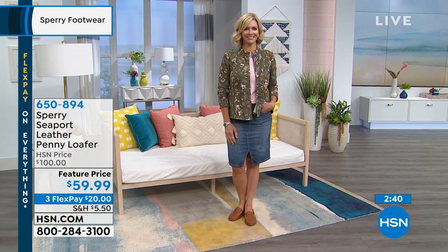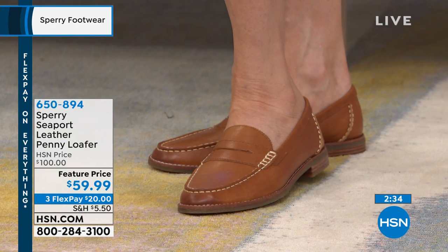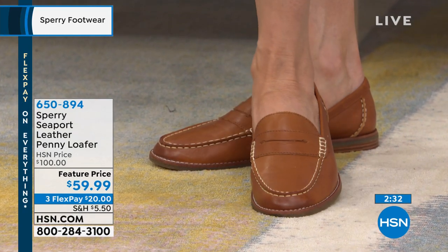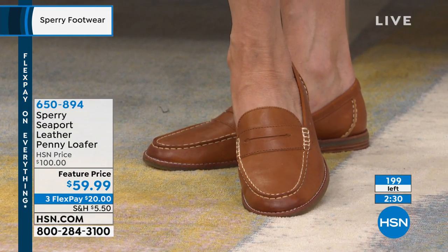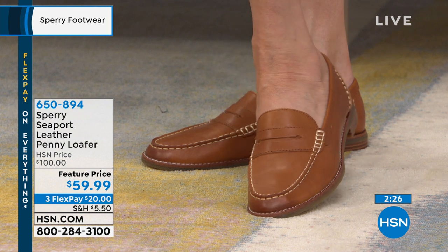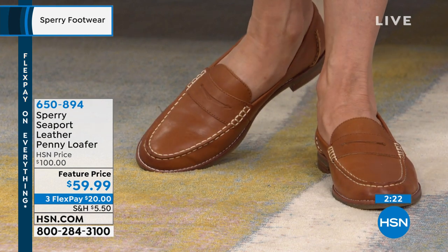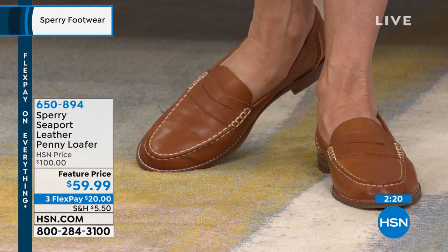3 interest-free credit card payments. So $20 to get it home and try it. And I only have a couple dozen in each color choice. So very, very limited. This does have the memory foam inside too. It sure does. Believe me, when I slipped these on, I was like, wow. It feels amazing. This shoe is worth every penny, no pun intended.